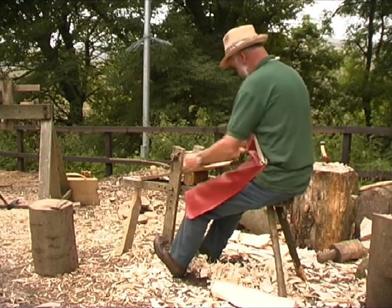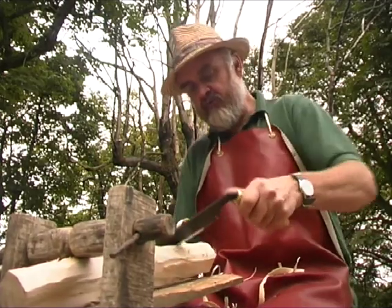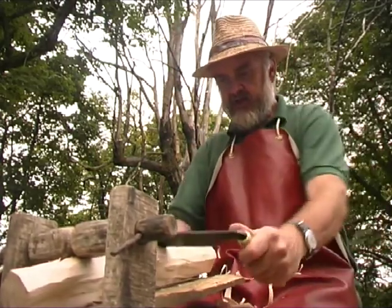And what I'm doing just now, as I'm doing this, I'm looking at the end of the wood to get a nice rounded finish at the end.